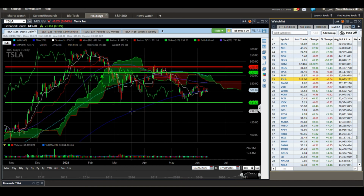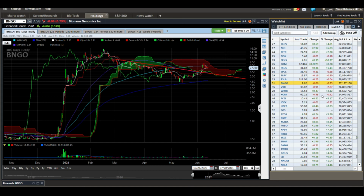It's trying to curve and trying to roll over a bit, so it's hard to say which way this is going to go. It just has some wood to chew before it can definitely be in a sustainable uptrend. Just like a lot of these other ones.